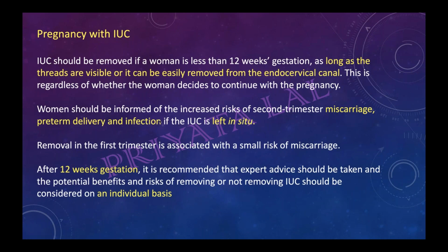Now if an intrauterine device like copper T was inside and a patient got pregnant, and she has come in less than 12 weeks, what will you do? If the threads are visible in the endocervical canal and easily visible, and she wants to go ahead with the pregnancy, you can very well remove this thread, but you will explain to the patient, listen, there will be a small risk of miscarriage. Okay, but if the patient has come after 12 weeks, in that particular situation, whether to remove it or not, you will discuss with her, because it will be difficult to remove after 12 weeks. So the case has to be individual, and the decision will be made on an individual basis.